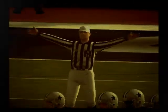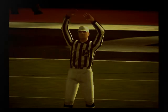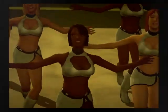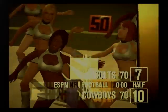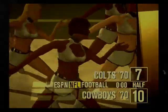And that'll do it for the first half of this one. The Cowboys with a small lead, 10-7. And now let's send you to Chris Berman in our studios in Bristol for the ESPN Halftime Report. Boomer?